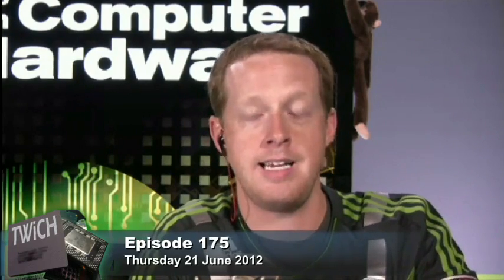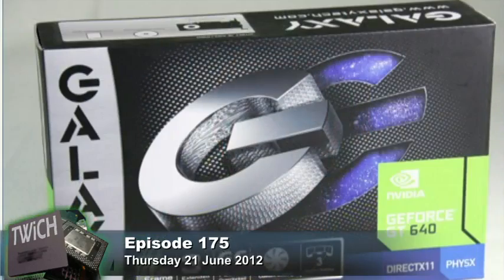Galaxy GeForce GT 640. Thumbs up or thumbs down? So this gets a thumbs down. It's a cool card because it has this neat kind of lift-up fan shroud on it. But this is the first card we test with GK107, which is the smallest Kepler chip. And I don't know what NVIDIA is going to do with this. At $99, it goes head-to-head against the Radeon 7750, and it loses a lot.